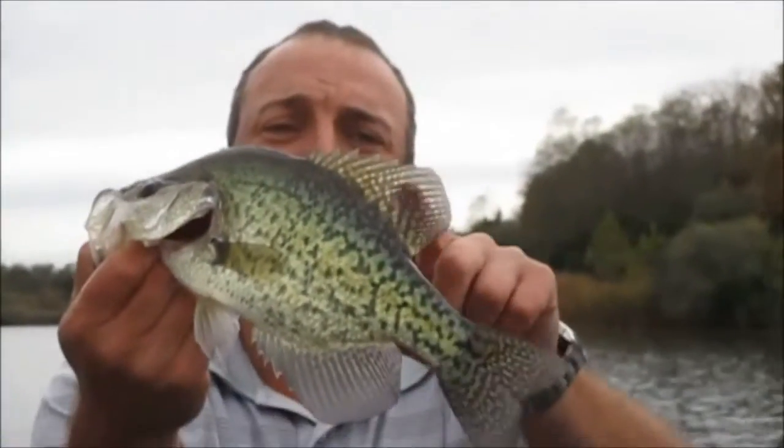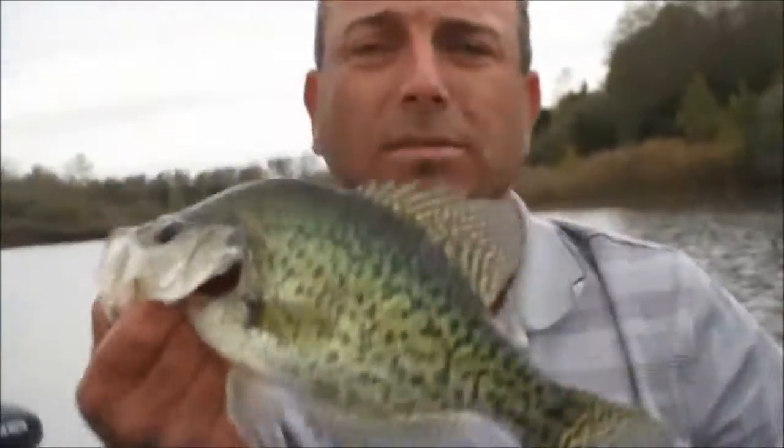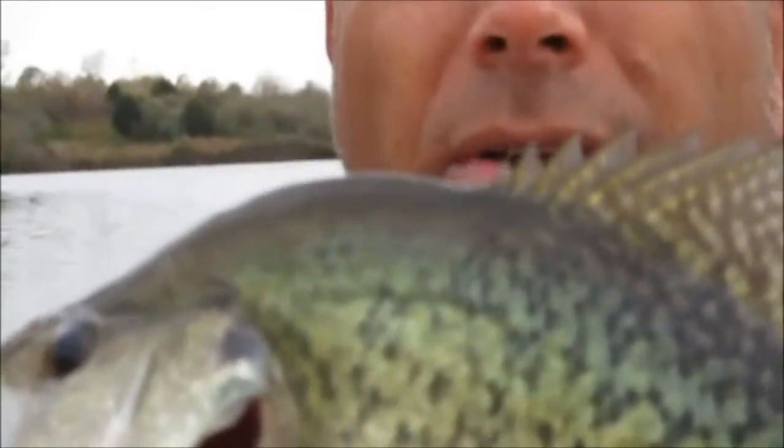And look at the top fin. That's a hybrid crappie. It's not a black nose, but it's a hybrid, guys. I haven't caught one of these, I don't think ever. I've only caught the hybrid black nose, the magnolia crappie. This is an actual hybrid crappie right here. It's a mix between a black and white.